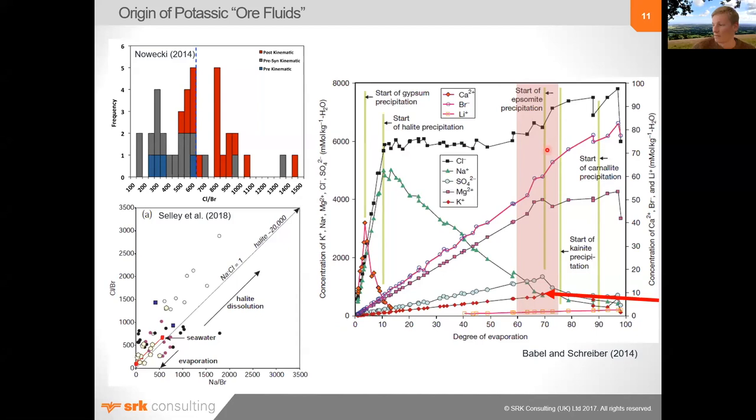you'd effectively have a very dense residual brine with a potassium-sodium ratio of around one in this area of the plot, a very high degree of evaporation, which would not only form a very effective metal-transporting solution, but which would also look very similar to those high-temperature potassic brines that I've shown in the last few slides.